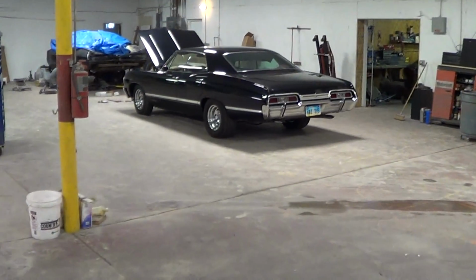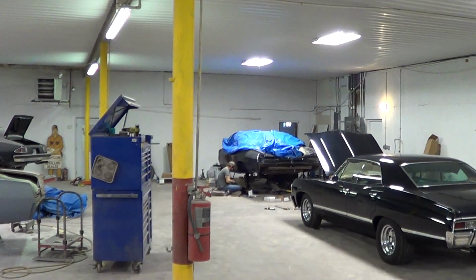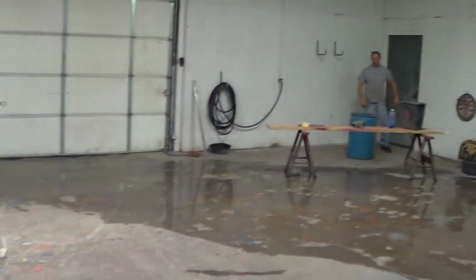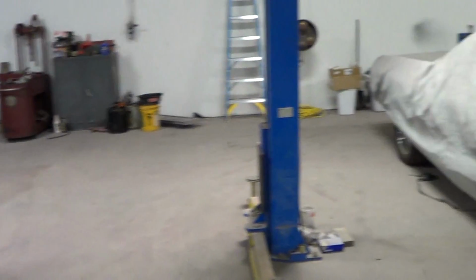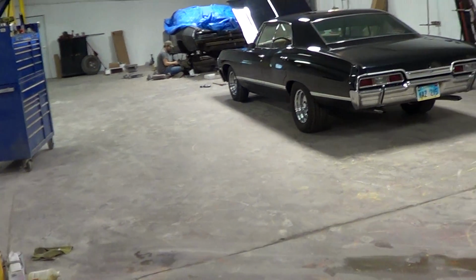There is a car right there, and then Isabel down there that Michael's working on. Don's coming out of the backside of the shop, and of course there's a paint booth and stuff. So this is like the main area where we're going to be making all the magic happen.